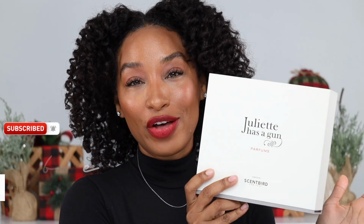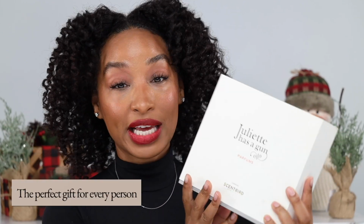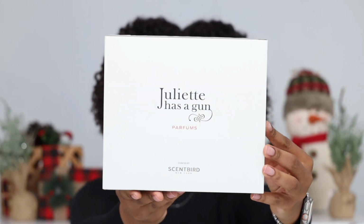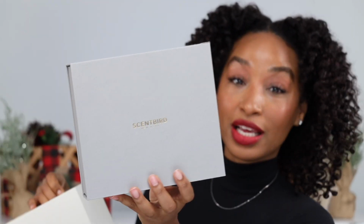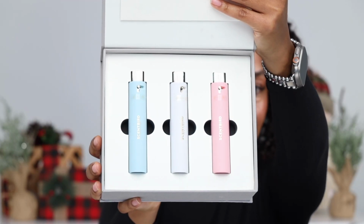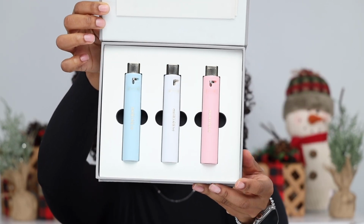So first, let's talk about the perfect gift for every person. Now, I am obsessed with this gift box. It is gorgeous. It is from Juliet Has a Gun. They did a collaboration with Scentbird, and it is quite luxurious. It's limited edition. It is a holiday gift box. Very beautiful. Love the little unboxing moment we're having right here. As you open it up and see what's inside, there's also 3 different fragrances to choose from. 3 different fragrances for 3 scent personas, and we're going to jump into each one.